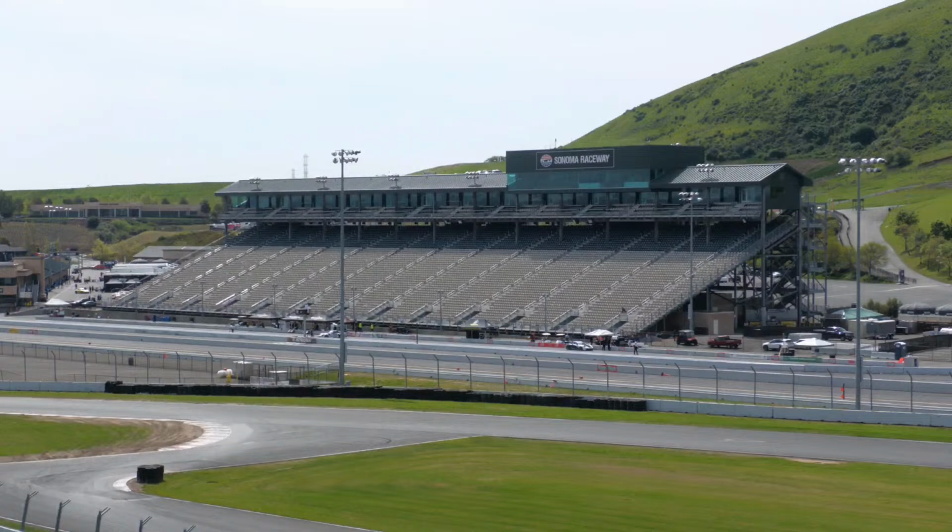De Jesus in 11th when we get to our Endurance Challenge, which will take place at 3:15 p.m. for Green Flag. 90-minute race this time for round number 2. Make sure and tune in here at Sonoma for our second of that event.